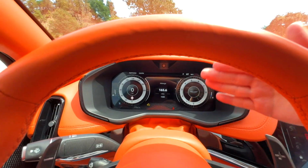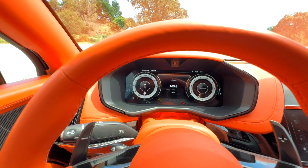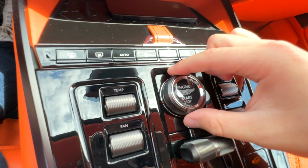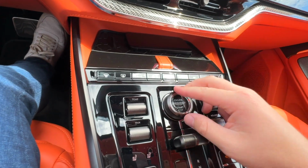We do have a digital gauge cluster here. You can have good information up here as well. You can change how they look around the engine start button. You have your drive mode selector, only 3 modes to choose from: GT, Sport, and Sport Plus.